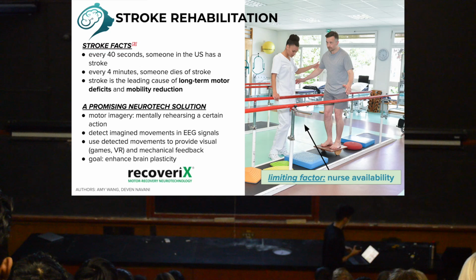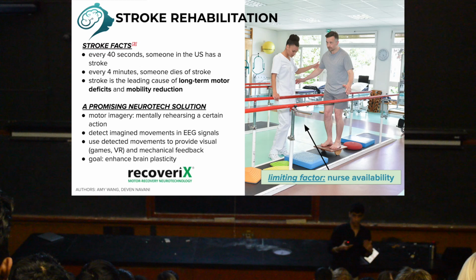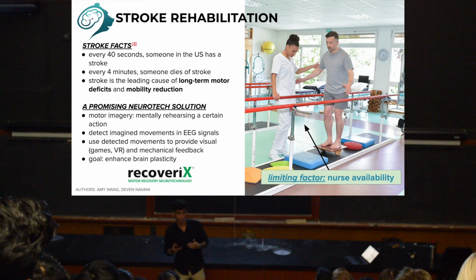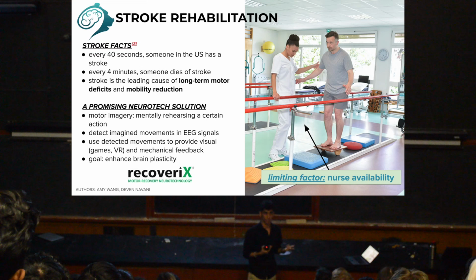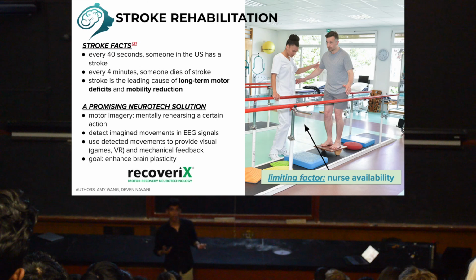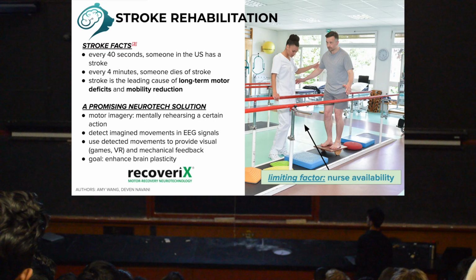And that EEG cap detects these imagined movements, does some signal processing, does some ML. Again, I'm oversimplifying, we'll talk about it in a later lecture. And then you can use these detected movements to provide visual stimuli to the patient. So if the EEG device detects that I'm pinching my index and thumb, then it's going to show me that. So then my brain sees that and thinks I'm actually moving my index and thumb, which I'm not. And that causes the motor neurons to fire, and then you slowly gain back that motor ability. Again, we'll talk about this technique later. Recoverix is a startup working with this.